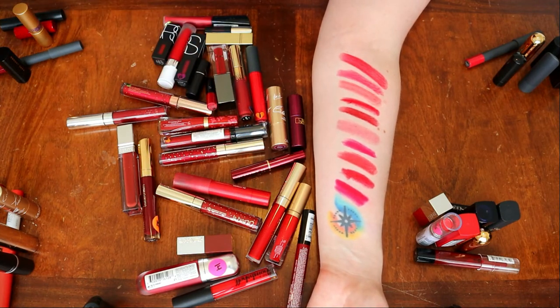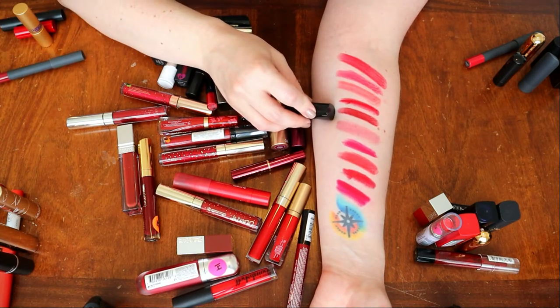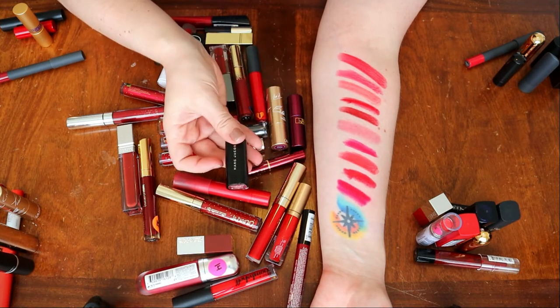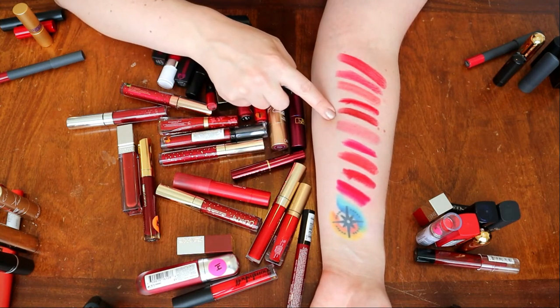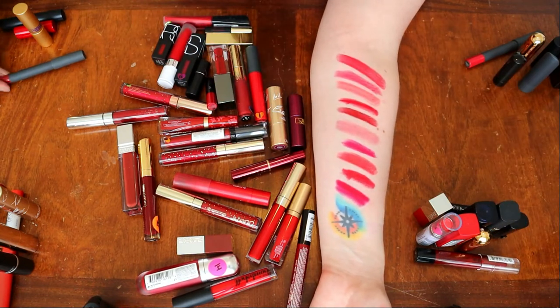It is absolutely gorgeous. The next shade right here is from Marc Jacobs. This is in the shade Miss Scarlet. I don't need this. The formula came on very dry and I just don't think I like it. So we're gonna go ahead and put that in the declutter pile.